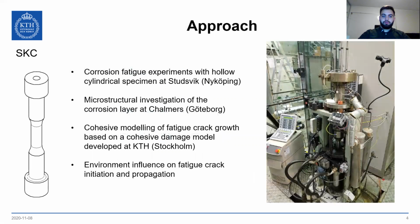The approach is to perform the corrosion fatigue experiments with hollow cylindrical specimens at Studsvik. You can see the hollow cylindrical specimen at the left picture here, and the testing machine at Studsvik is shown in the right picture here.